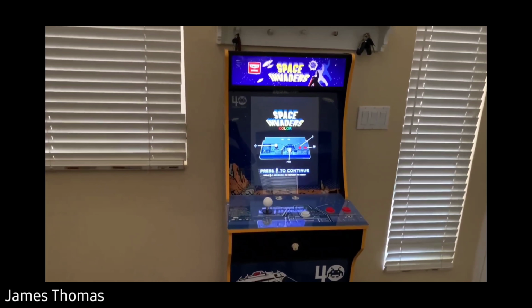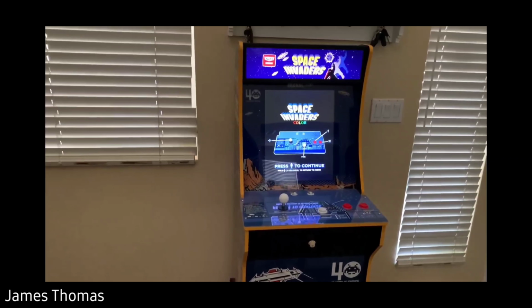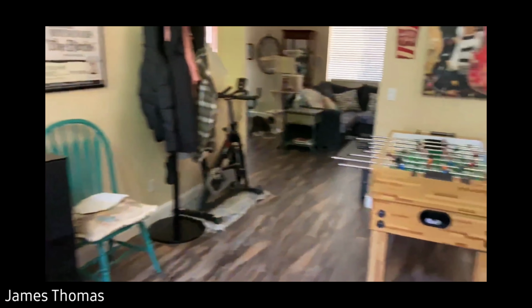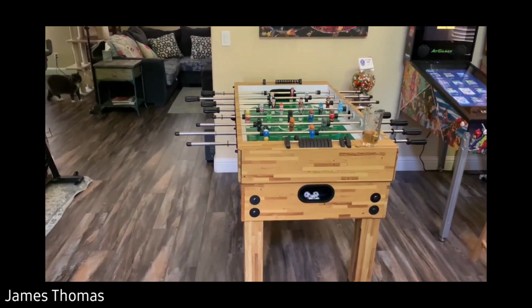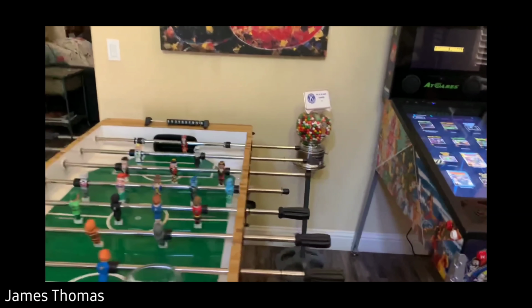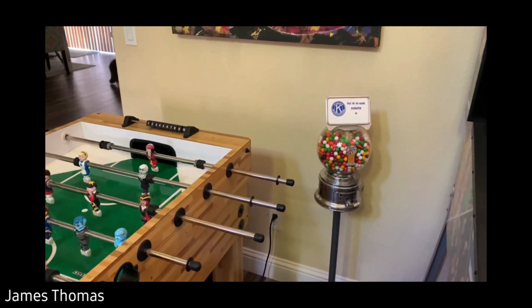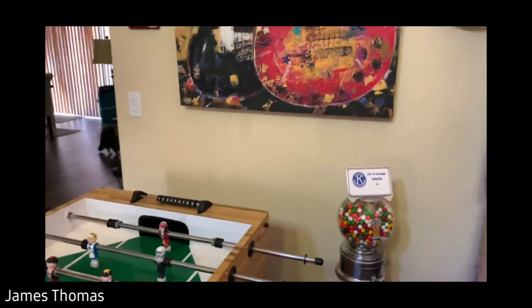So this is an Arcade1Up Space Invaders reproduction. I love it. Finally beat my high score on it last night after months of trying. An old foosball set that my cousin donated to the game room. It's an original old Ford gumball machine with antique gumballs in it that desperately need to be changed, so I hope nobody decides to throw a dime in this thing and then chew one of those.